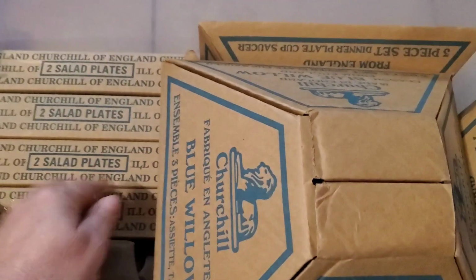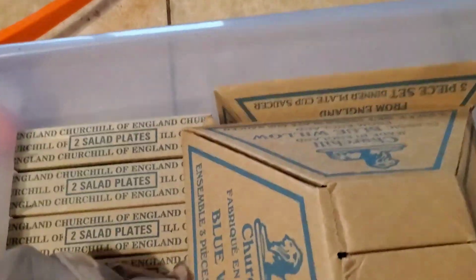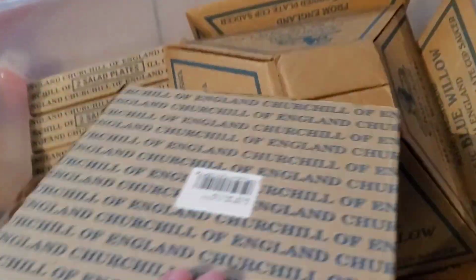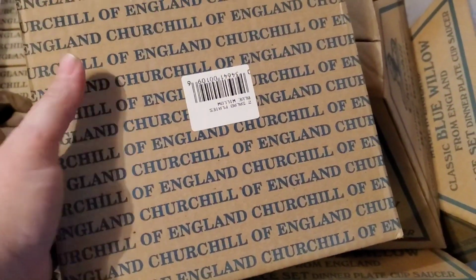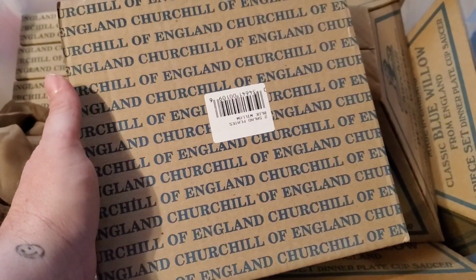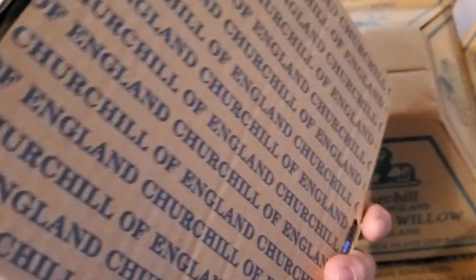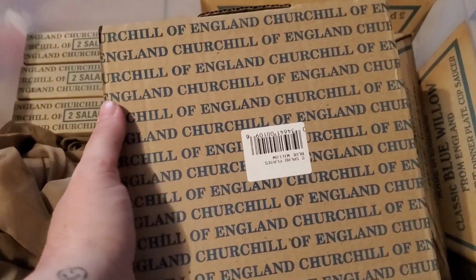So let's take a look at, I don't even know what this is. This is some kind of fabric here. I think somebody was just using that to pad. So these look like they have a barcode as well. I am not going to want to break these up, because this is 2 plates. So it looks like I have 4 of the 2 plates. So let's look at these and see.